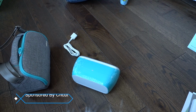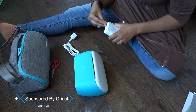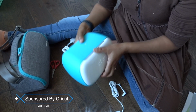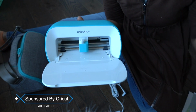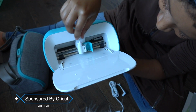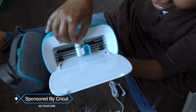I am super excited to be showing you my Cricut Joy today and telling you about this little cutting and writing machine that I've been using to make a ton of awesome labels all around my house. With this compact machine, you can make tons of custom labels and decals with just one cut and one color in 15 minutes or less. It's super easy to use and practical for small spaces like mine because y'all know I don't have a lot of storage space in my apartment, and this is perfect.